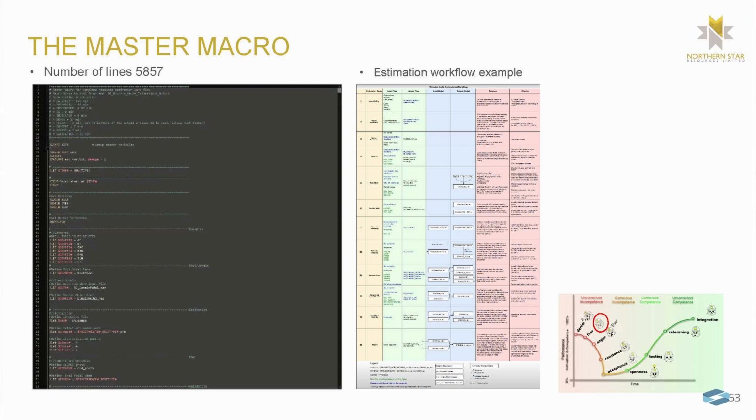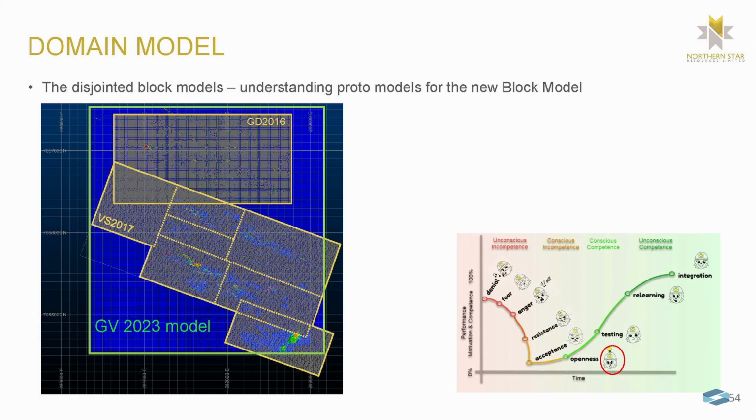Now, on the right is our estimation workflow. It's not a small feat to get one of these models to run and to the standard that we strive for here at Northern Star. I started moving towards acceptance and openness when I saw the potential of having one big block model for the whole of Gordes and Vors. Previously, there were 7 disjointed models pieced together.